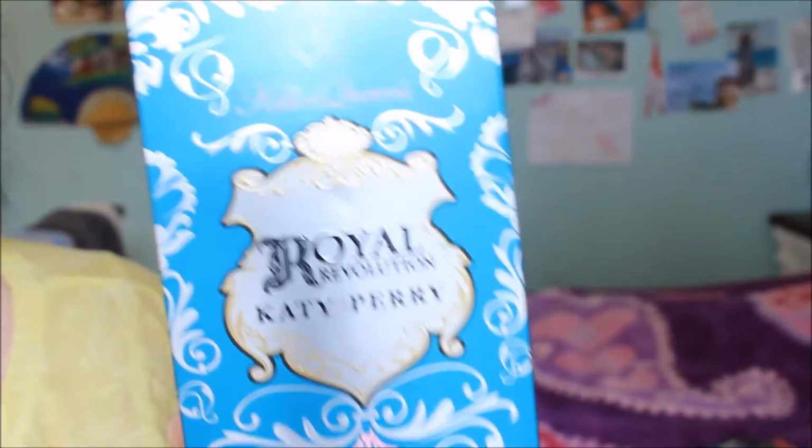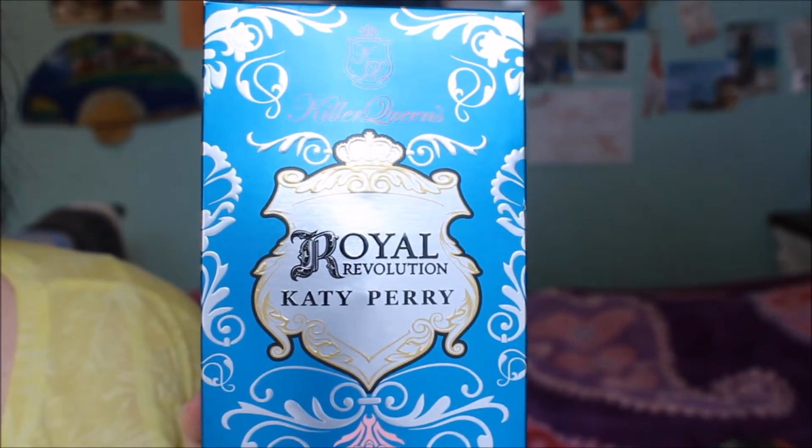The first perfume is the Katy Perry Royal Revolution. I've had this perfume for quite a while now, but I've only really just recently started to use it. I just reckon the scent that it has is really suiting the winter kind of season. It's just a really strong, fruity smell to it. There's just something about this one that I've preferred wearing at the moment. I do wear the other one, but 9 times out of 10 I will reach for this one.